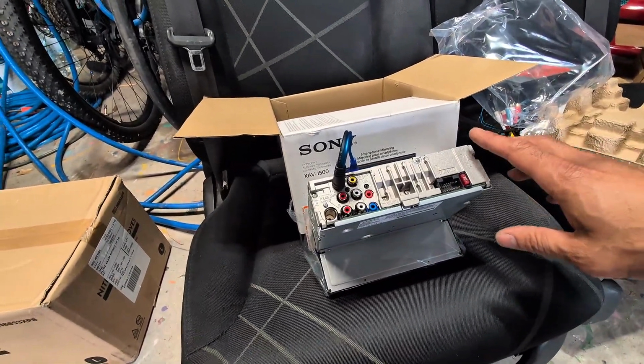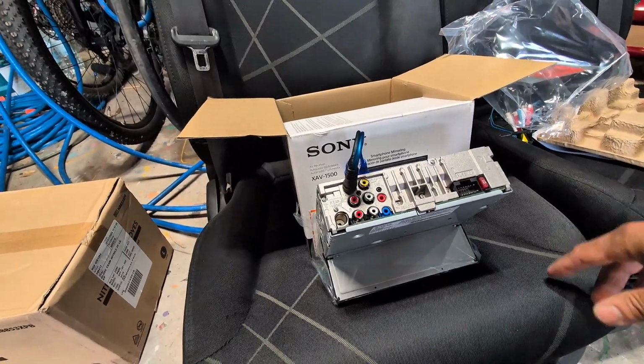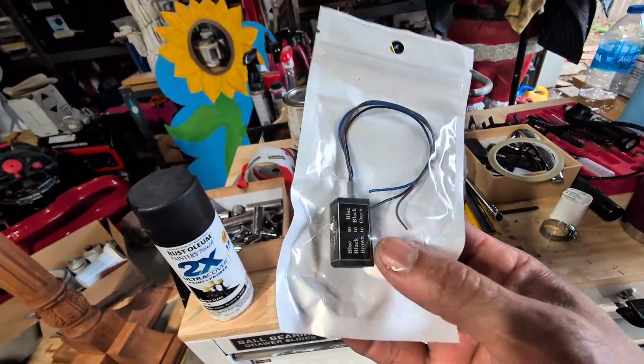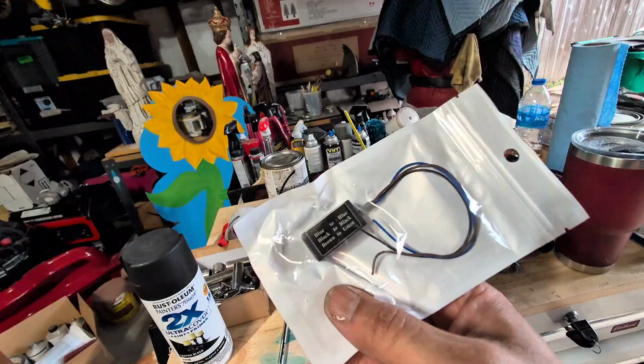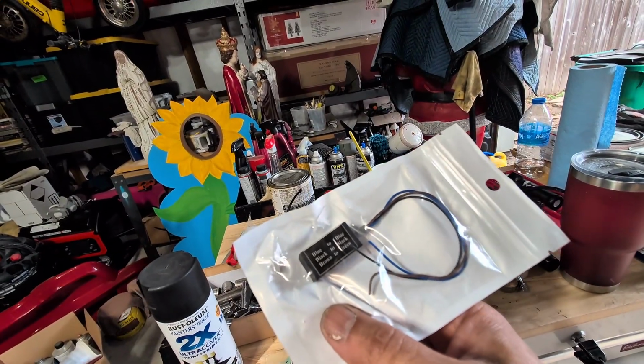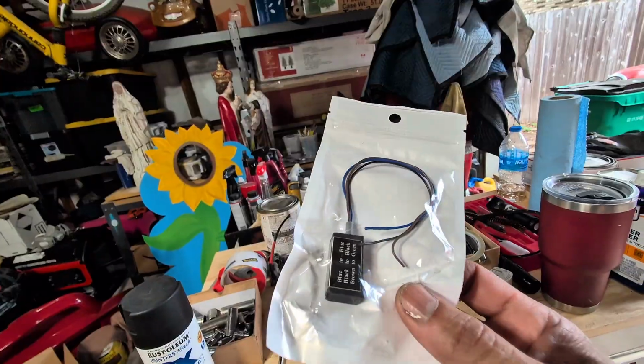Now, on the remote wire, I'm going to have to hook up the amplifier remote, and I'm going to hook up this new relay. This is the new relay that I bought, or switch for the backup camera. I mean, not the backup camera, but the video. So if we want to watch video or have a video output, you need to do a bypass. So we're going to try this bypass, and hopefully it works.